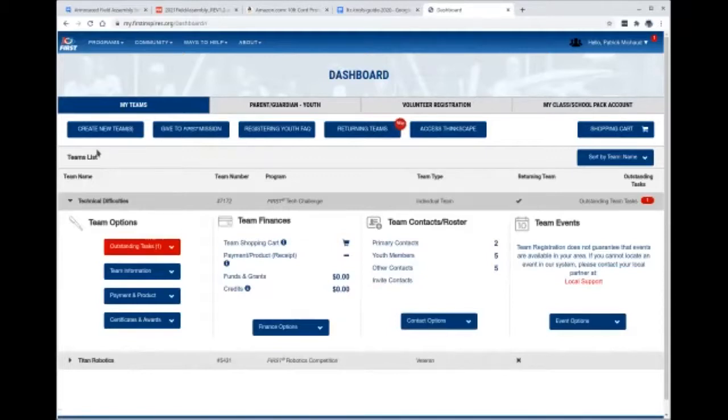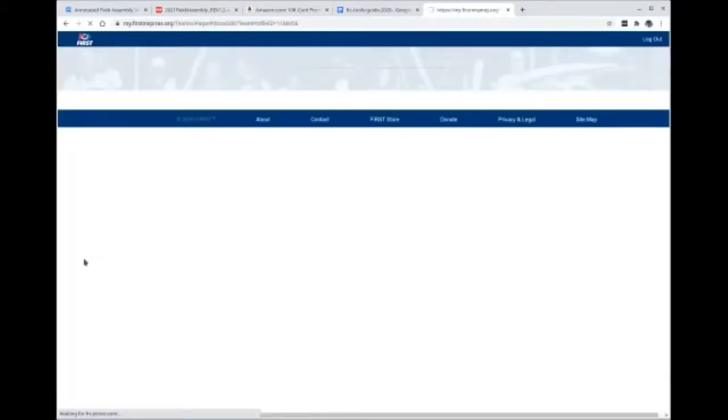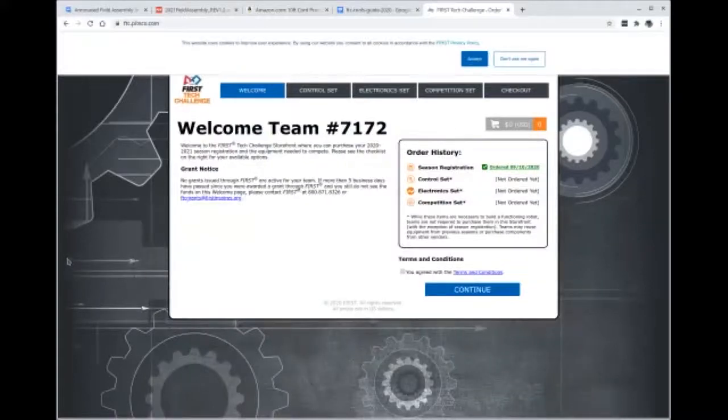So if you're a coach or an admin for a team, or if you're anybody involved in First, you have a dashboard. If you're a coach or a mentor on a team, then you have this section called My Teams, and it shows all of the different teams. Many of you will have been through this process already. But what I'm going to do is go to the payment and product section and do order products, because this is the section that you go to buy the components that you need for competing in the season.